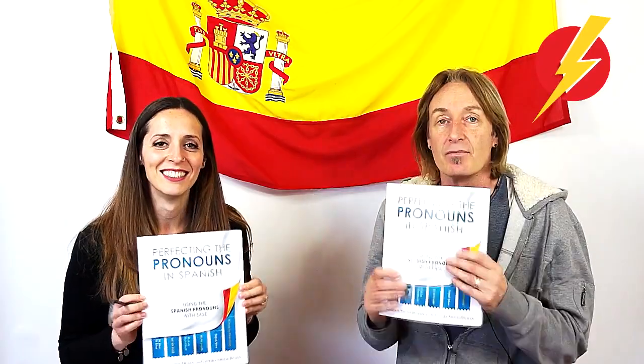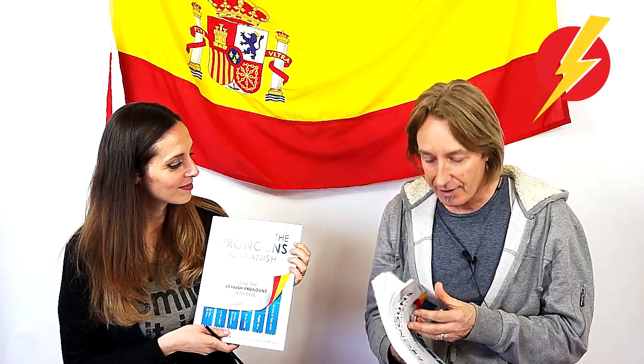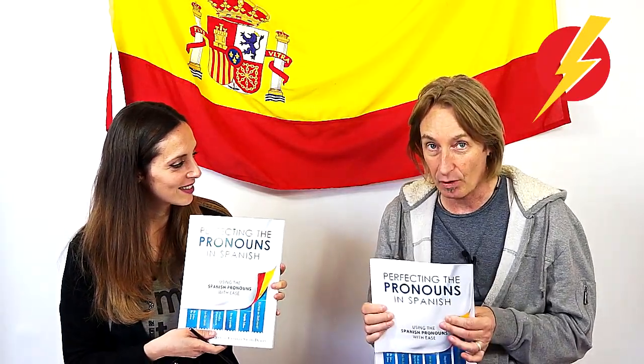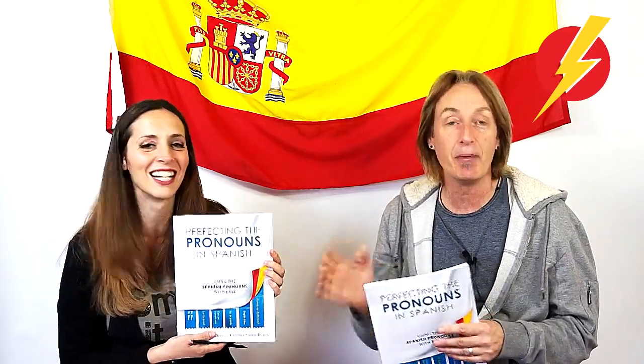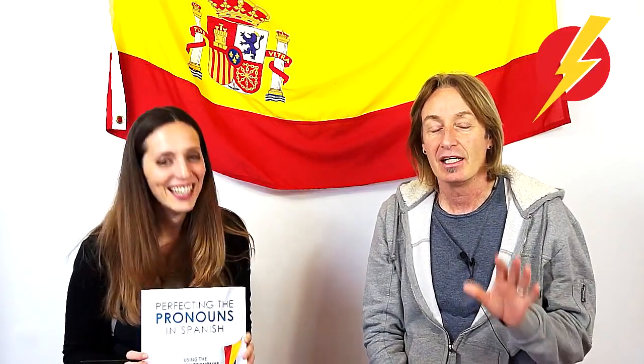So this book has been designed to take the mystery out of the pronouns. The idea is that by the time you've finished it, you won't be confused anymore about which pronoun you should use. About pronouns, but maybe about everything else. It might open a few more doors to confusion elsewhere. But by the end of the book, you will know which pronoun to use and when to use it. You might even know why, but that's not important.